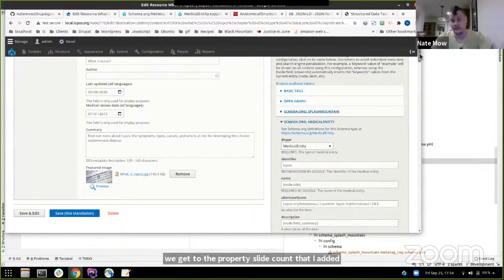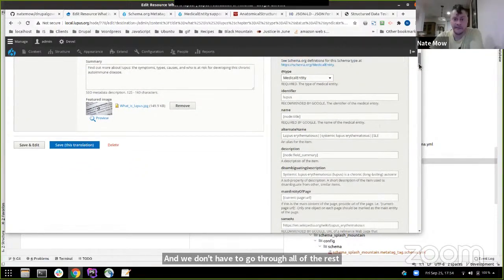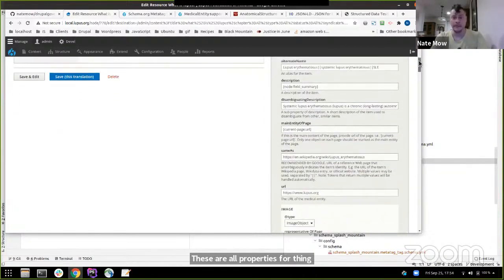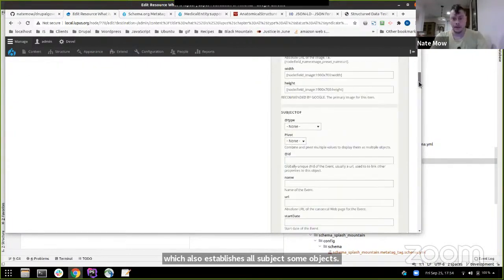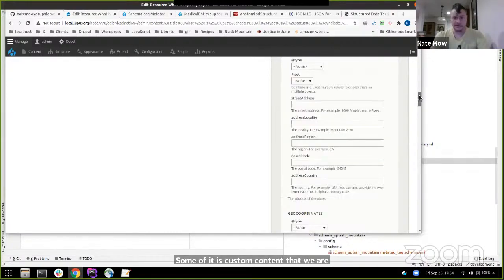And we don't have to go through all the rest of the stuff that's in this medical patch, but you can see for the top level medical entity, there's a lot of stuff that is required. Some of this is baseline thing properties. So identifier, name, description, these are all kind of root properties for thing, which also extend to all sub objects. So you'll see we're using tokens for a lot of this. Some of it, we've got custom content that we're pulling in. You can fill out as much or as little of this as you want.